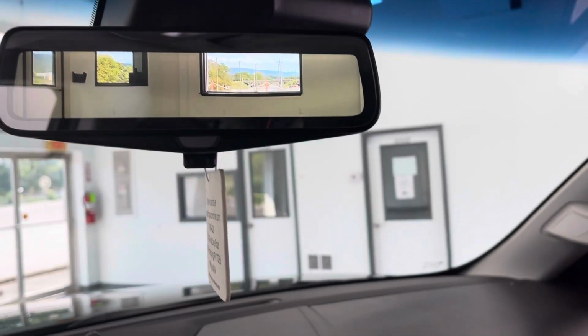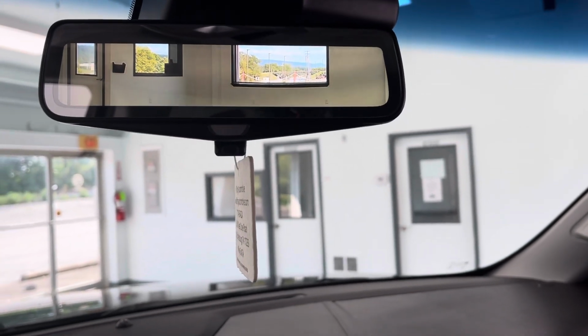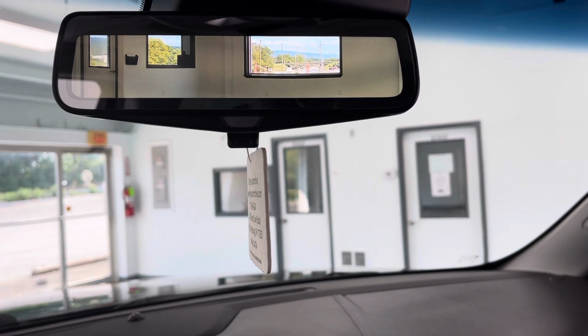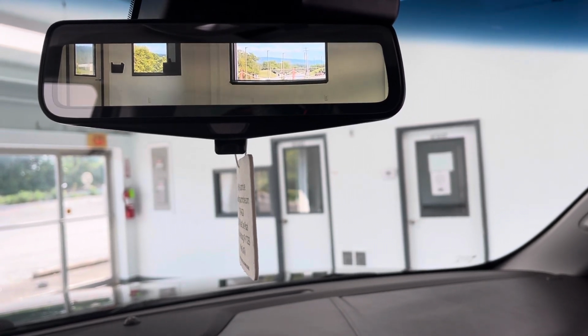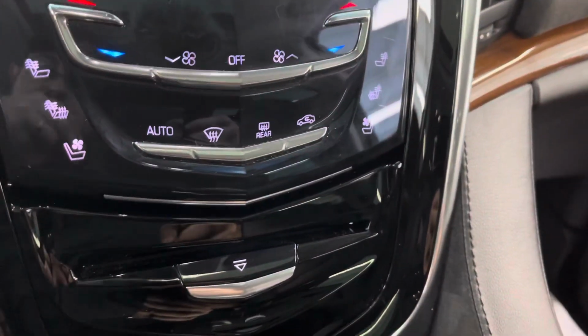Really cool electronic rear view mirror here. That's what we got that second camera there for, but that's very, very clear. I know that seems weird for me to say, but the rear view mirror is a really cool deal there. And we do have heated and cooled seats on the driver and the passenger side.